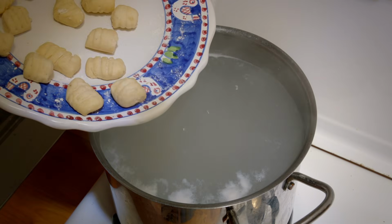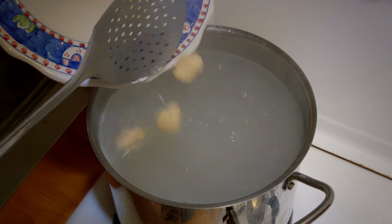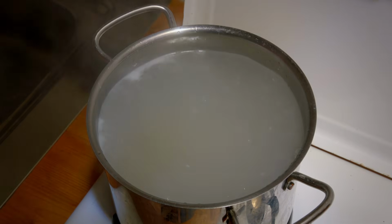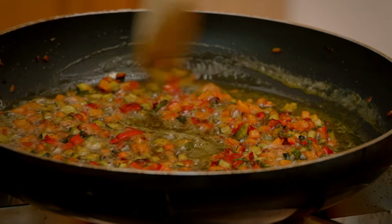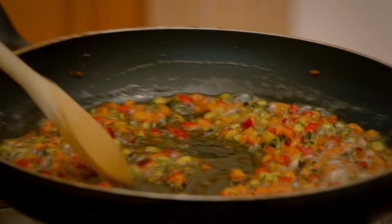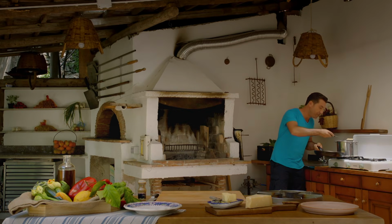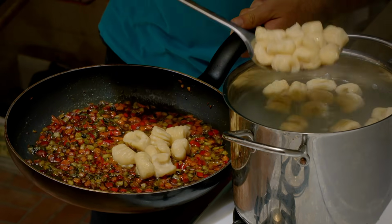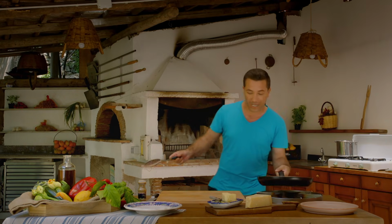Now we're ready to cook the dunderi. In a large pan of boiling salted water, add in the dunderi. As soon as they come up, give another 2 to 3 minutes to cook, and the job is done. Okay, the sauce is nice, my dunderi are perfectly cooked, and it's very important that we now mix the dunderi and the sauce together, because what I wanted to show you, what Claudia told me.